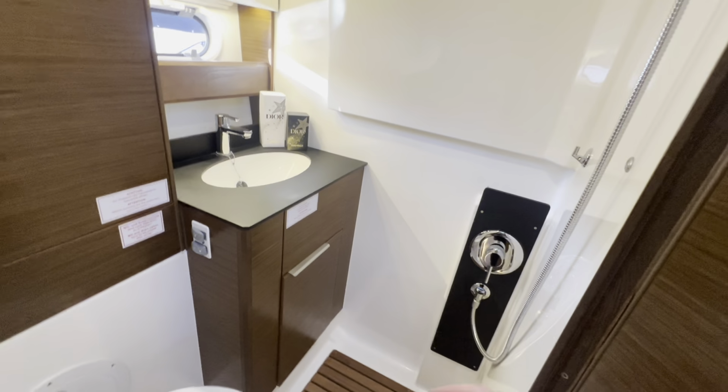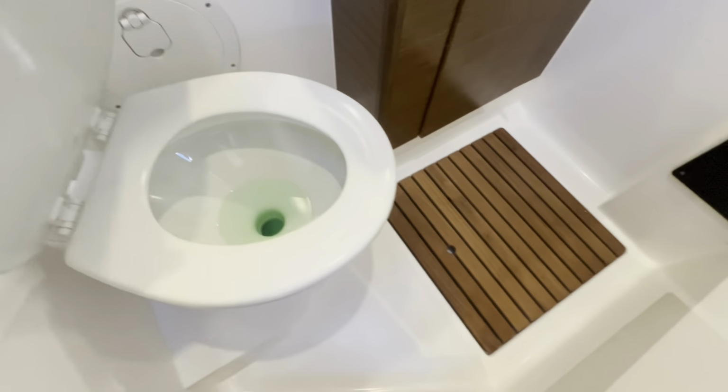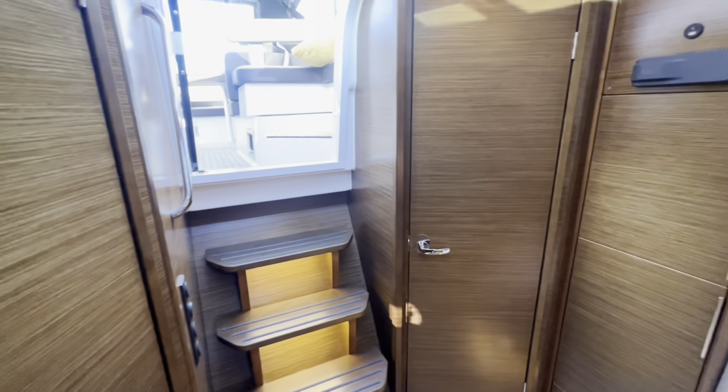Again, in the toilet, it's fresh, it's clean. There's no bad smells, no bad stains. You can see from here, all has been well sanitized and well taken care of.